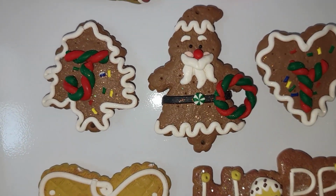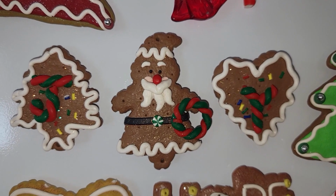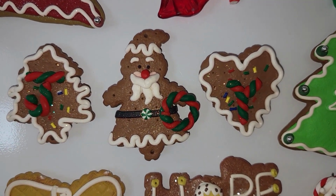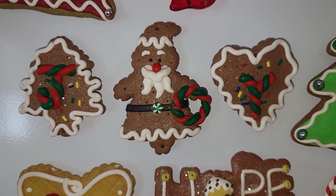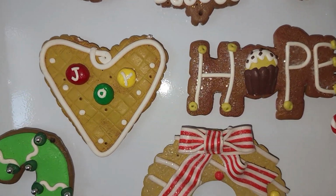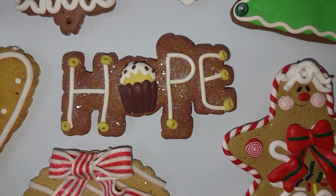These three tiny cookies spell joy. I've had them for many years and I never noticed it because, of course, they were always scattered about. That's so funny that I never picked up on that. And this one is joy. Very nice. And I love this one that says hope.